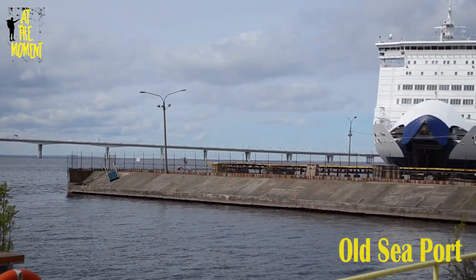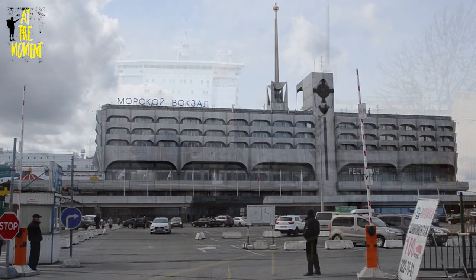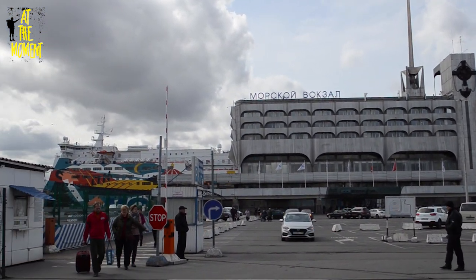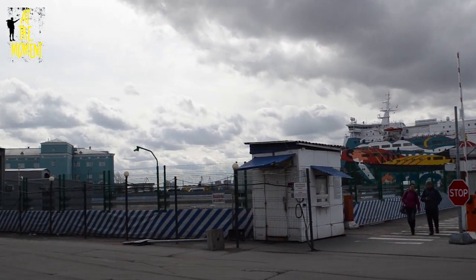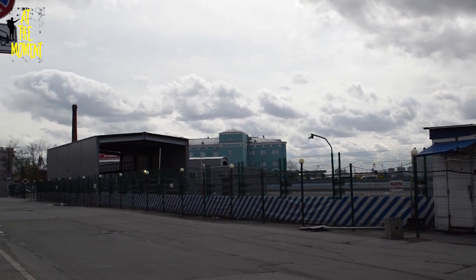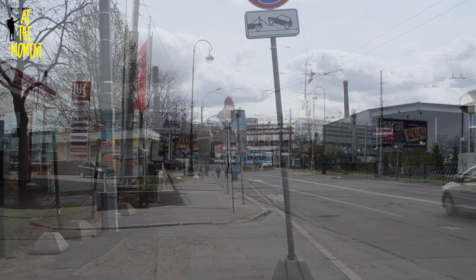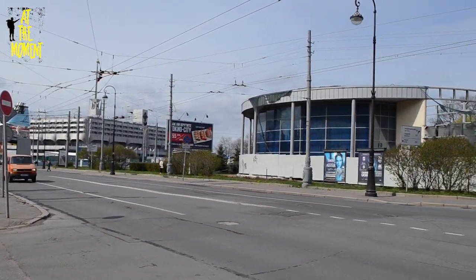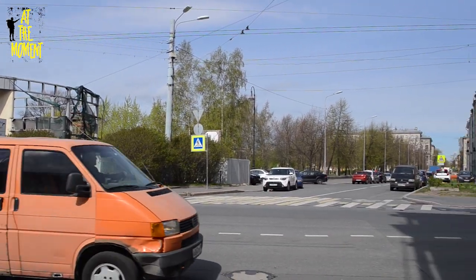If you travel by sea, you can arrive at the old port or new port. In the building of the old port, you can find an ATM and currency exchange office. There are no mobile service spots, so if you need a taxi, you'd better download a taxi app in advance. If you want to walk to the bus stops, it will take about 10-15 minutes.